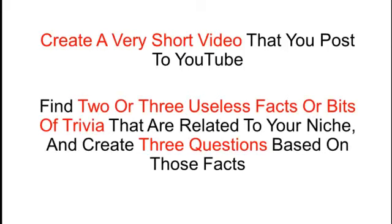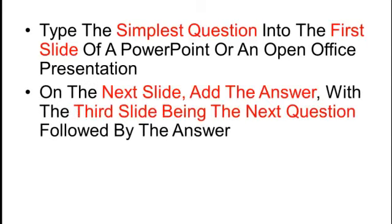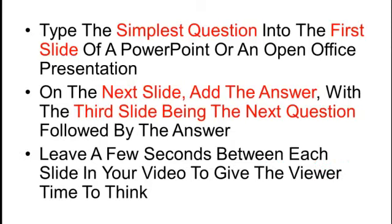Find two or three useless facts or bits of trivia that are somehow related to your niche, and create three questions based on those facts. Next, type the simplest question into the first slide of a PowerPoint or an OpenOffice presentation. On the next slide, add the answer, with the third slide being the next question followed by the answer, and so on. Leave a few seconds between each slide in your video to give the viewer time to think, i.e., get them involved. However, the answer to the third and most difficult question should not be included in this video, but instead, post it on your site.